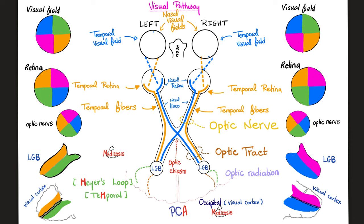And then what? In the optic nerve, we are similar to the retina, but slightly rotated. Look at the pink color, for example. It became here. Oh, so we are flipped a little, but no one cares. Now look at the lateral geniculate body. Why does it have only two colors instead of four? Because remember that the nasal fibers on this side, on our side, went to the other side. So they no longer exist as far as the left visual field is concerned.